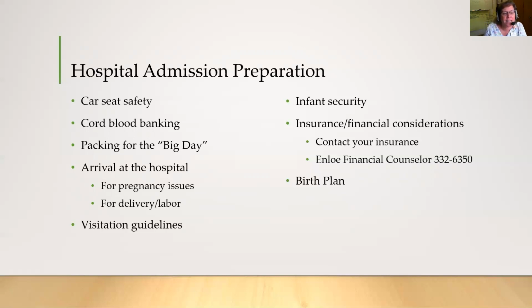When it's time to go to the hospital, your provider will go over that information closer to the time. Visitation guidelines right now are changing every day, so I'm not going to go into that, but just know that you'll want to check on that when it's time.